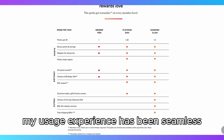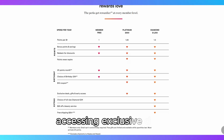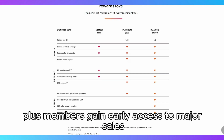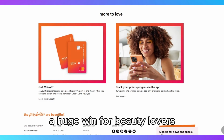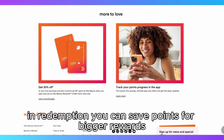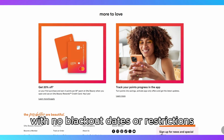My usage experience has been seamless. The Ulta app makes tracking points, accessing exclusive deals, and redeeming rewards incredibly simple. Plus, members gain early access to major sales and limited edition launches, a huge win for beauty lovers. One of the standout features is the flexibility in redemption. You can save points for bigger rewards or use them on small purchases, with no blackout dates or restrictions.